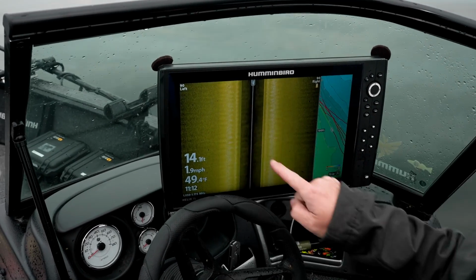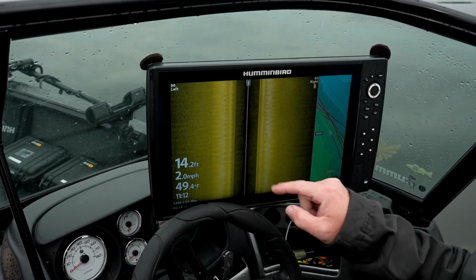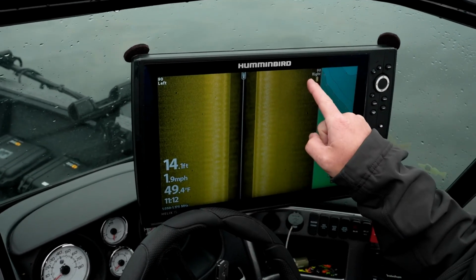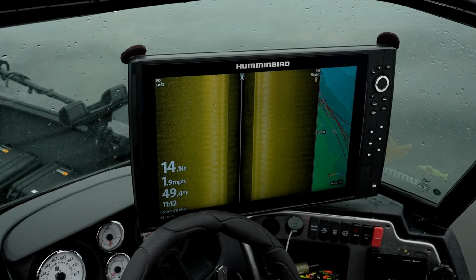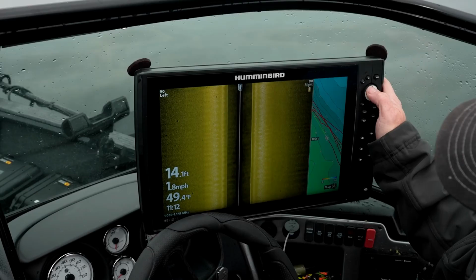All these marks here, those are all walleye. Like right there's a walleye laying on the bottom. You can kind of see his outline. Here's some more coming onto the screen. There's another one there. And all we're doing is just going down the break line. You can almost see the shape of the walleye here.